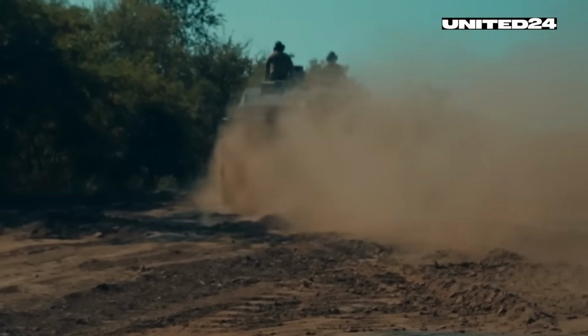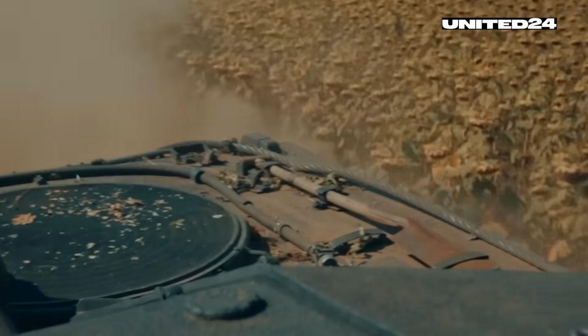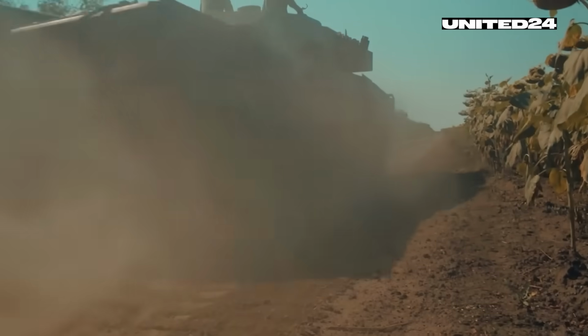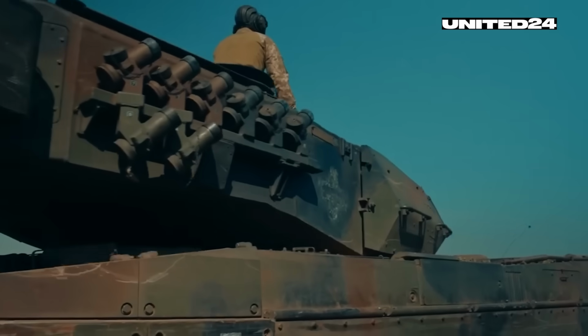As you can see, German weaponry plays a significant role for the Ukrainian military. In many ways, it outperforms the old Soviet combat vehicles, enabling more effective operations on the battlefield.